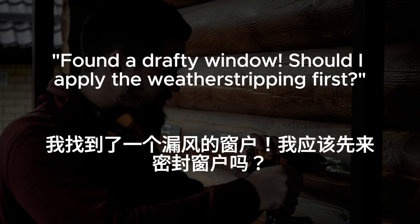Found a drafty window. Should I apply the weather stripping first?